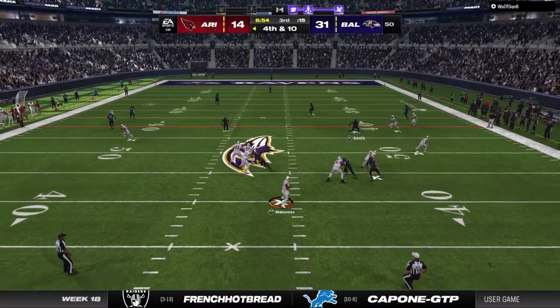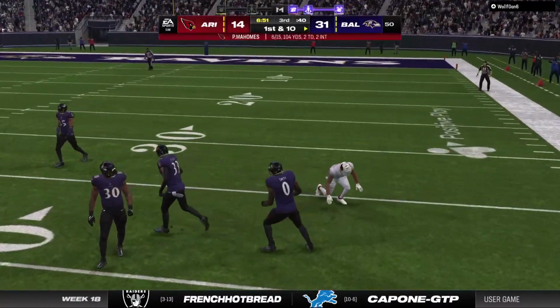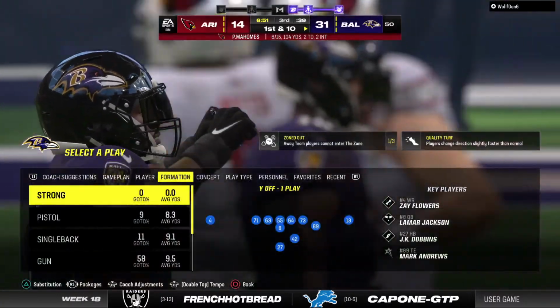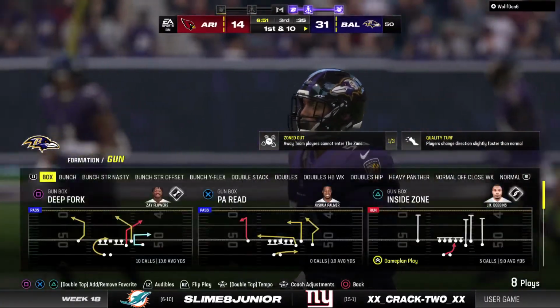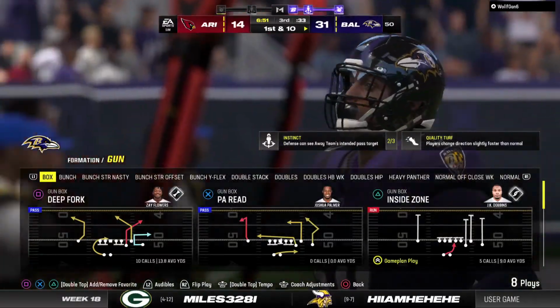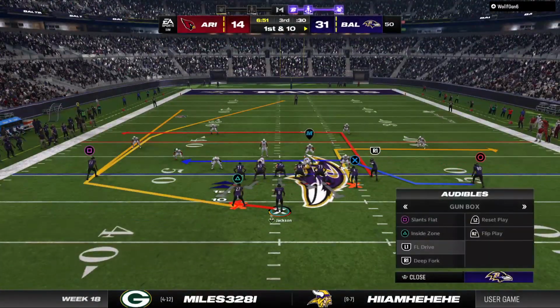Here's Mahomes to throw. And it's incomplete. They cannot convert, and they turn it over. A surprising move to go for it. Predictably, at least somewhat predictably, it doesn't pay off. And this defense will take over right at midfield.